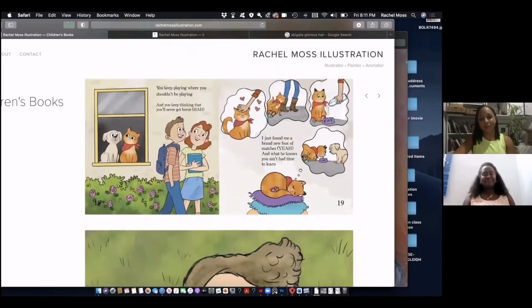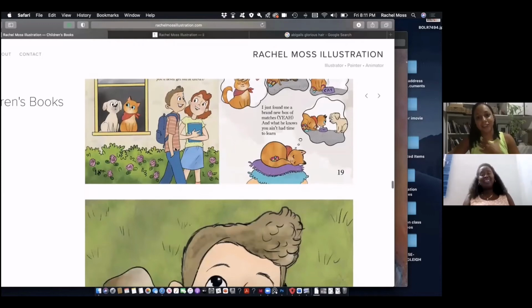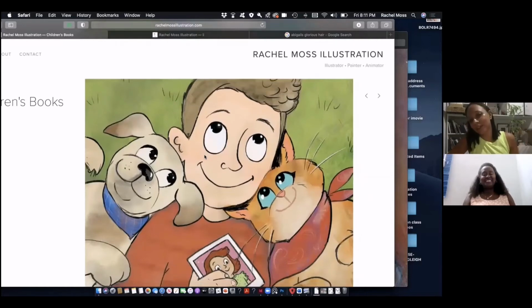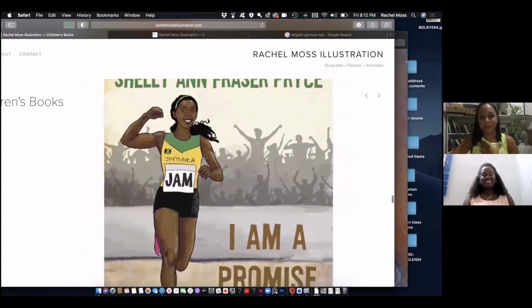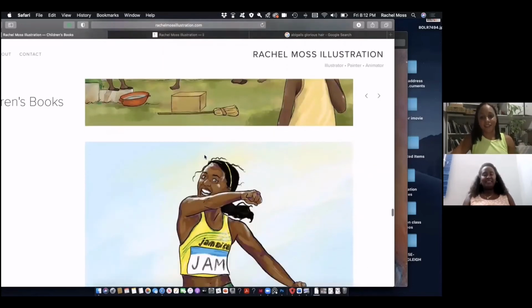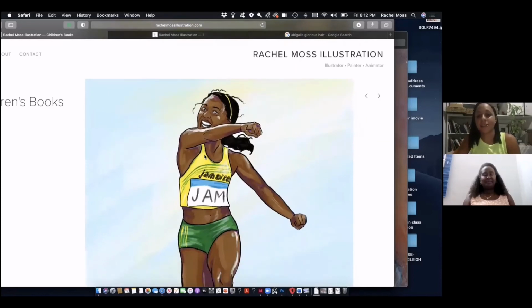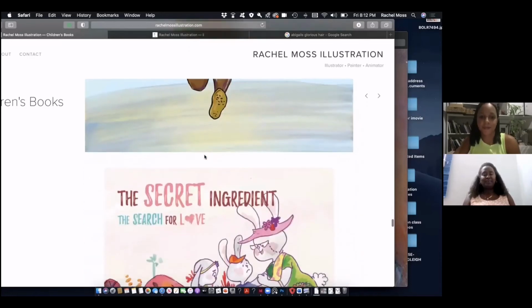So this one I based off of a cat and its relationship with its dog. They were fighting over their owner's affection. But the owner had a crush on this girl, so it's a little full circle. And then this is the Shelly Ann Fraser Pryce book that I mentioned. This is a little bit of a more realistic style, but it documents her journey to the Olympics, from childhood straight to the Olympics.